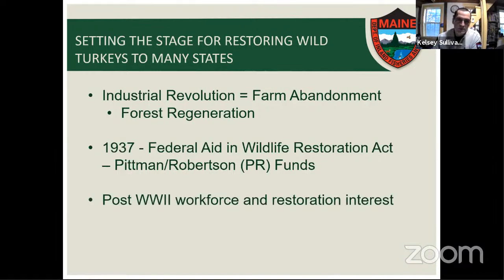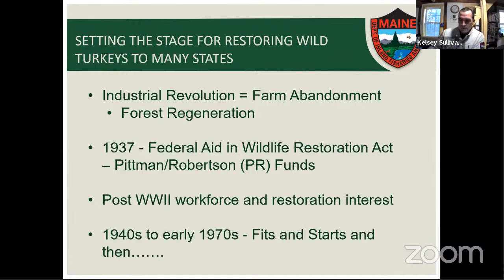So that was part of the stage that was setting. We also had post-World War II, when folks were coming back from the war, there was a workforce ready to go. There was an interest in restoration. And then the above 1937 Act, there was money to restore things, to work on wildlife. The wildlife biology profession really kind of started off. I mean, it was there prior, but it really started to form once you had funding and interest. And then set the stage for wild turkey restoration.